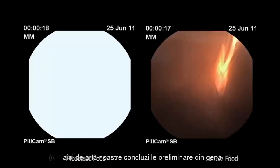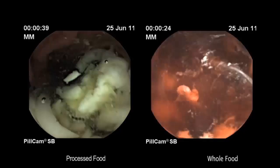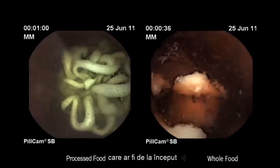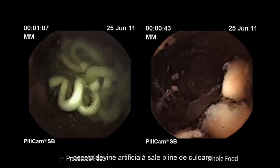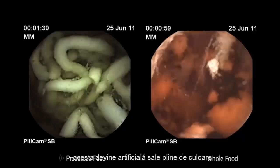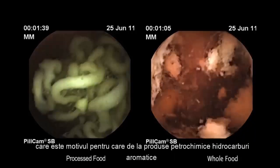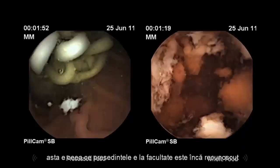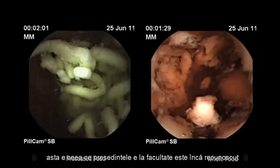Here are our preliminary findings from June. You can see the green tinting of the GI tract on the left. That would be from the blue Gatorade. It gets its color from the artificial ingredient Brilliant Blue, or Blue No. 1, which is derived from aromatic hydrocarbons from petrochemicals. That's why the presence of the color is still recognizable.